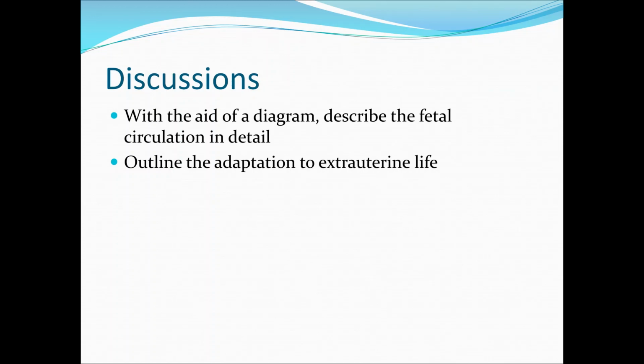So maybe on that one, there is another submission from an unknown participant: we delay clamping in case there is need to resuscitate the neonate. So that's just in addition. But the other question is, why should we delay? I think the answer has been given already.